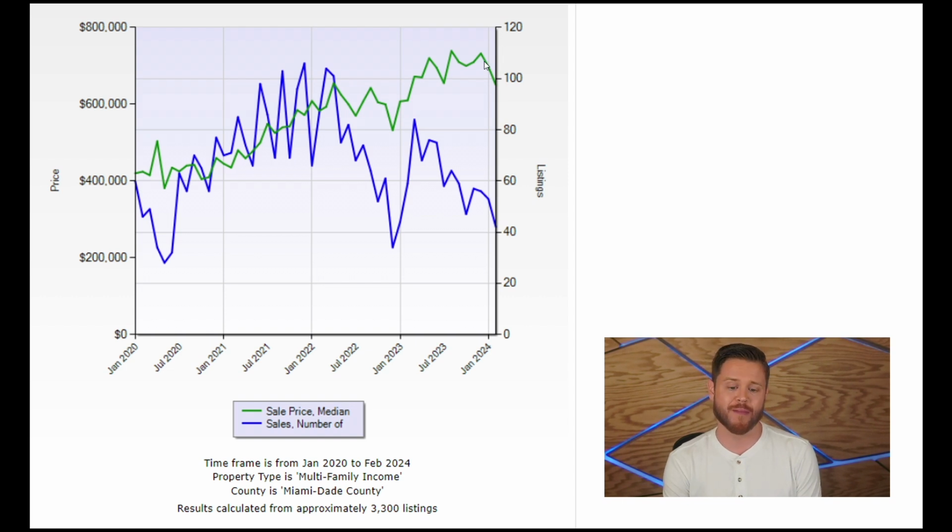And what we see is that median sale price came in at $650,000. That's significant because in January, the median sale price for multifamilies was $698,000. So that's a $48,000 drop in just 1 month. Also known as a 6.9% reduction, month over month, almost 7% reduction in median sale price. So that is definitely significant and something to keep in mind if you're shopping for residential multifamilies in this market.